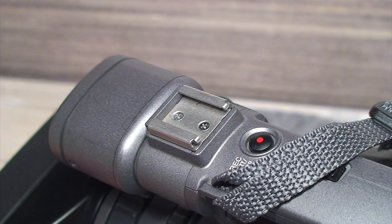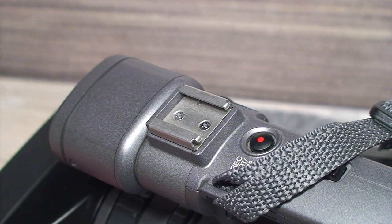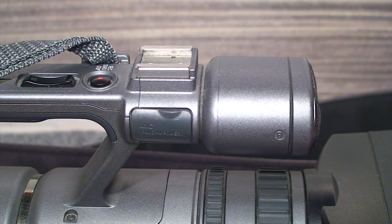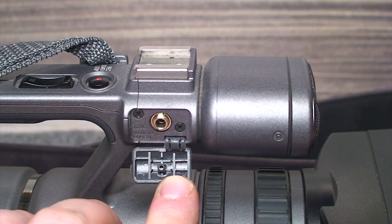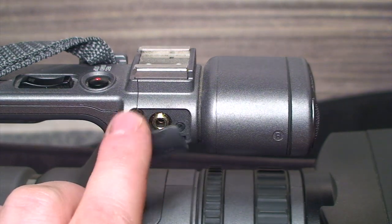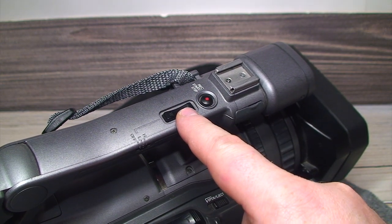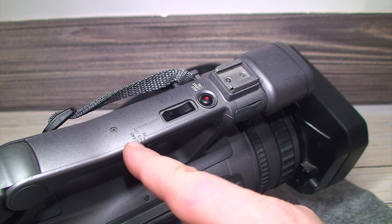Lamented by many is the absence of a powered accessory or hot shoe. All you got for around $3,500 MSRP is a cold shoe. And as far as external audio inputs are concerned, the only thing you got on this model was a 3.5mm microphone jack hidden behind this little flap. It does have a secondary record start and stop button and a zoom rocker, which has preset speed settings, as well as disabling it entirely.